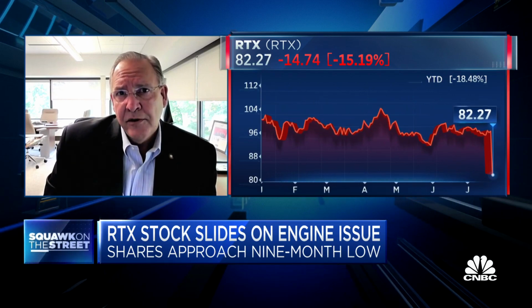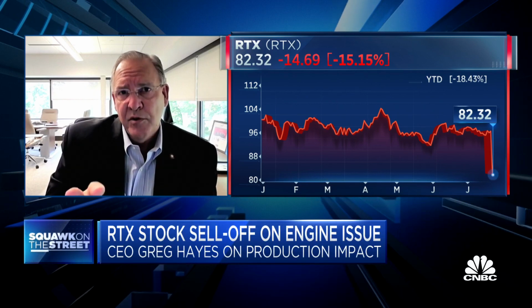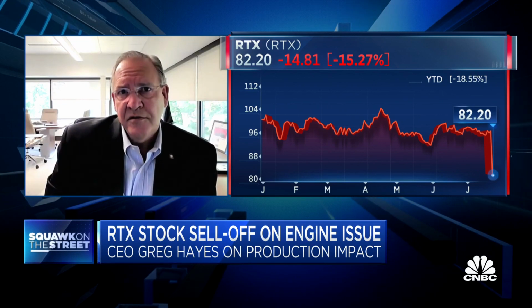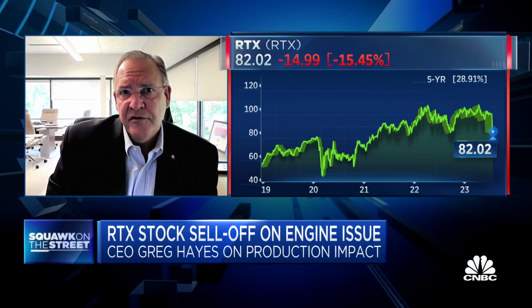So again, we've inspected all the V2500s. We're going to have to pull in about 200 GTF engines. These are the GTF for the A320 fleet. Pull in about 200 in the next 45 days or so and do an inspection. We expect a very small fallout rate. Once we get done with those 200, we're going to probably have to inspect another 1,000 next year.